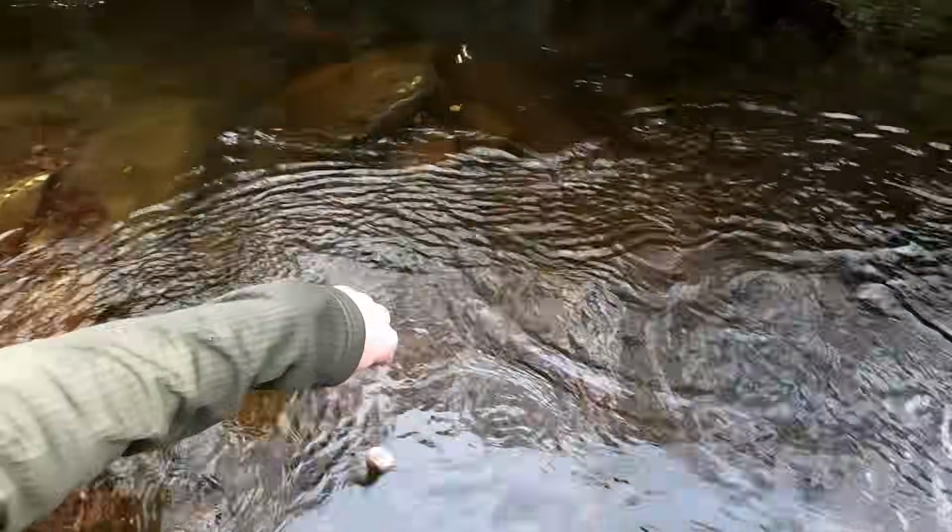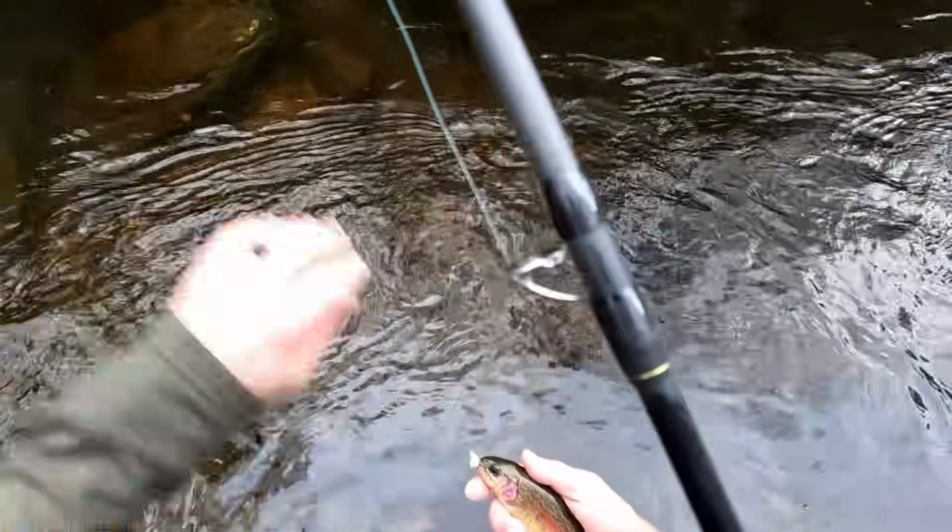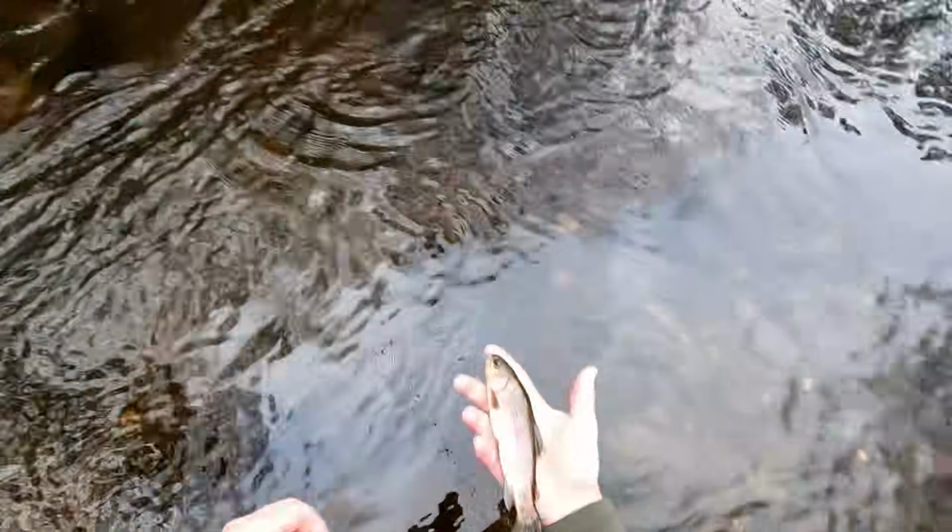Little wild one. Nice little wild bow. Oh, he's a little stockfish. It's pretty.